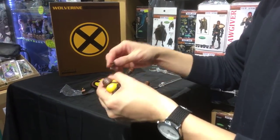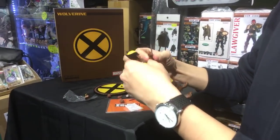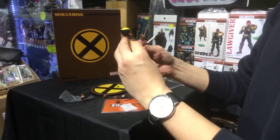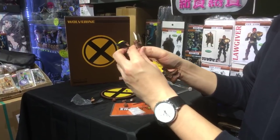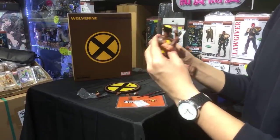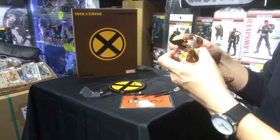And many people think that Deathstroke is cool. And yeah, for myself, I think Deathstroke is more cool looking, you know, with a helmet, right? Master face. It's very cool looking. But Wolverine has a lot of fans, I know.